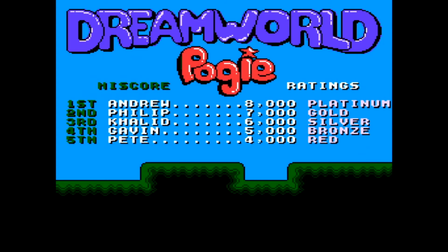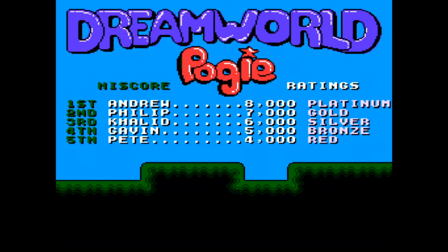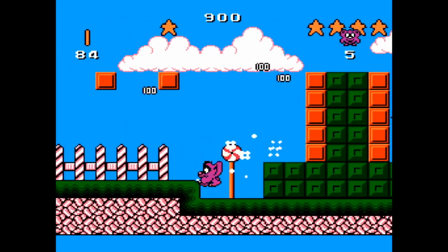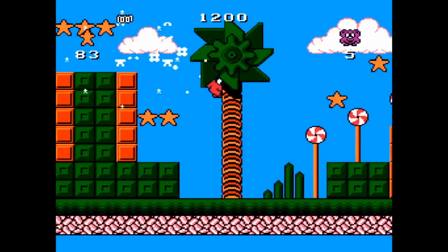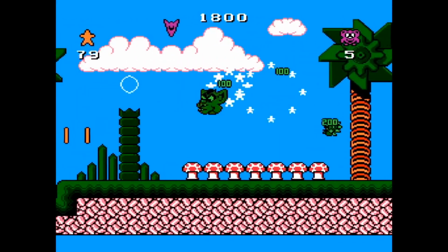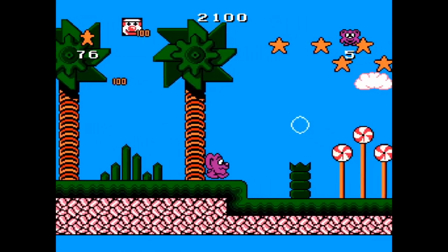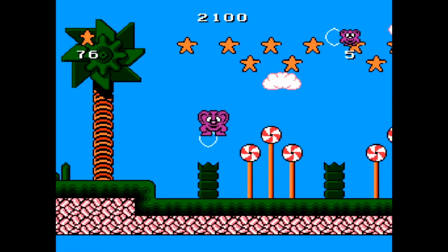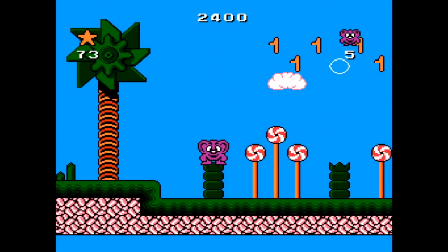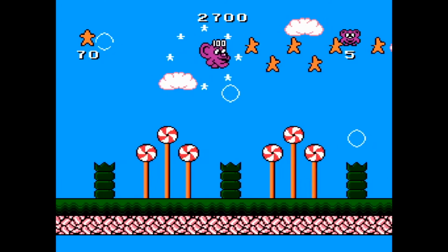A half step back towards Dizzy here with Dreamworld Pogie. This is another game which is really what the Evercade is all about, in that it's a classic game that was never released back in the day. The game is a 2D platformer and it was funded on Kickstarter when it was found in the Oliver Twins' loft. It's much like a Sonic and Mario game in that you're basically just running through a level and picking up collectibles, whereas a normal Dizzy game is a lot more about solving puzzles and meeting and interacting with characters.